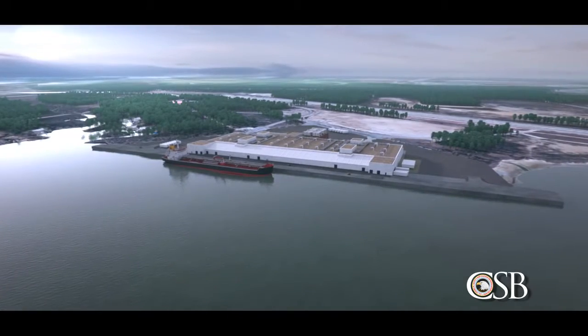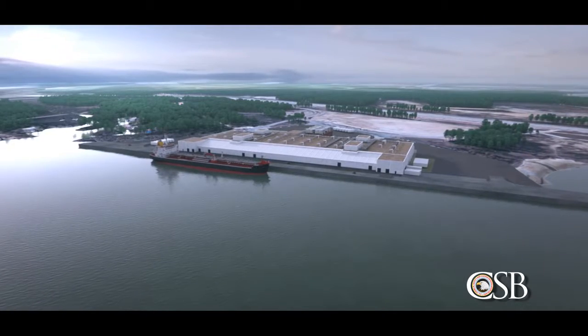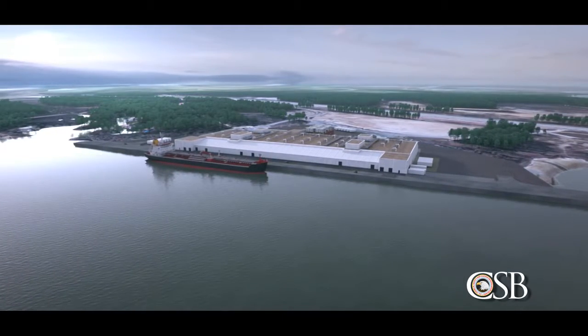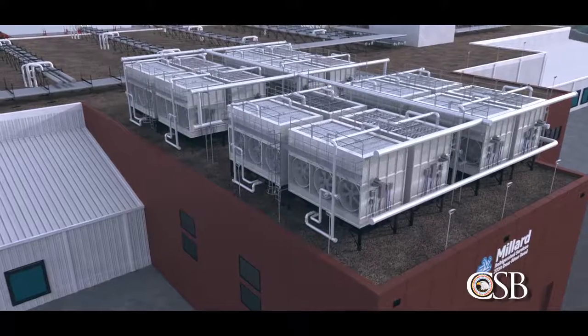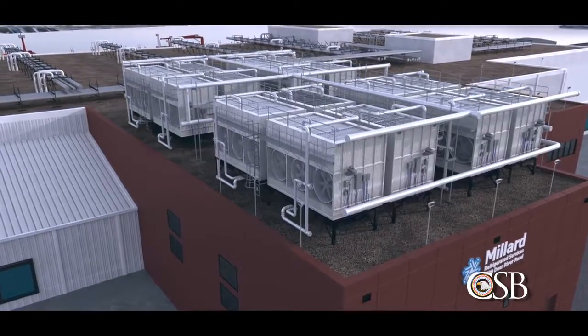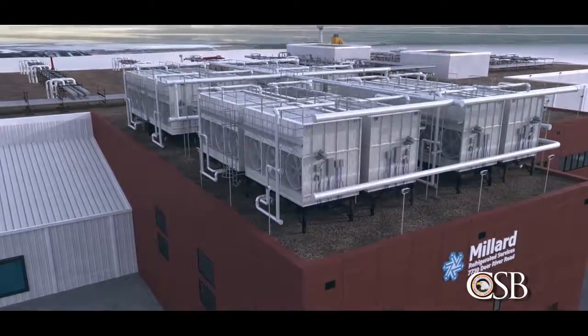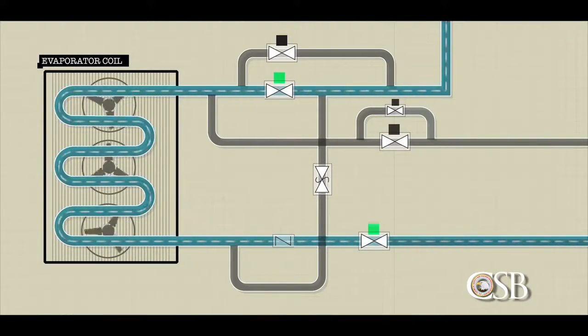In 2010, Millard Refrigerated Services operated a frozen poultry export facility near Mobile, Alabama. The facility maintained a 143,000-pound capacity ammonia refrigeration system with 8 separate freezers. Within the system, low-temperature liquid ammonia is pumped through evaporator coils. As the liquid ammonia evaporates, heat is absorbed, cooling the freezers.